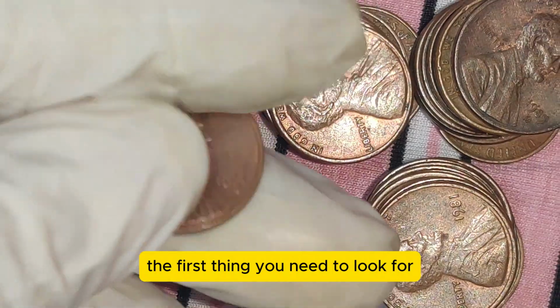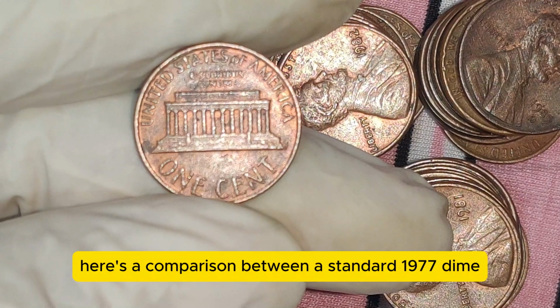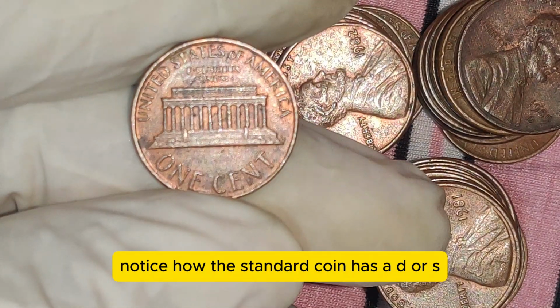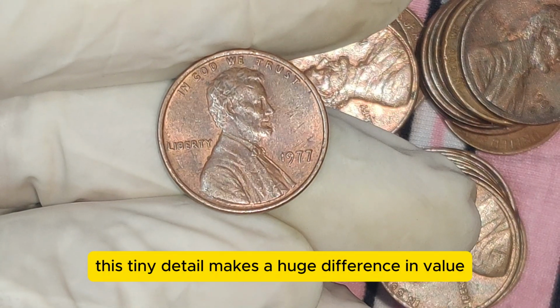The first thing you need to look for is the absence of the mint mark just above the date on the coin. Here's a comparison between a standard 1977 dime and the no mint mark variety. Notice how the standard coin has a D or S or no mark at all, but the error coin has nothing.